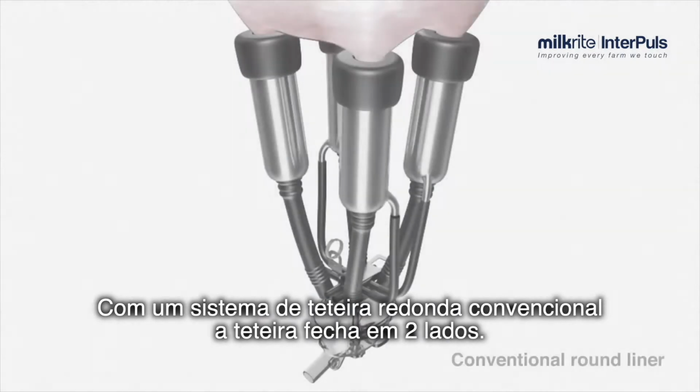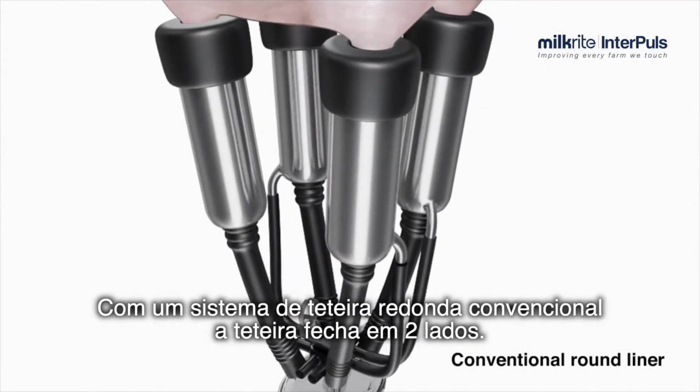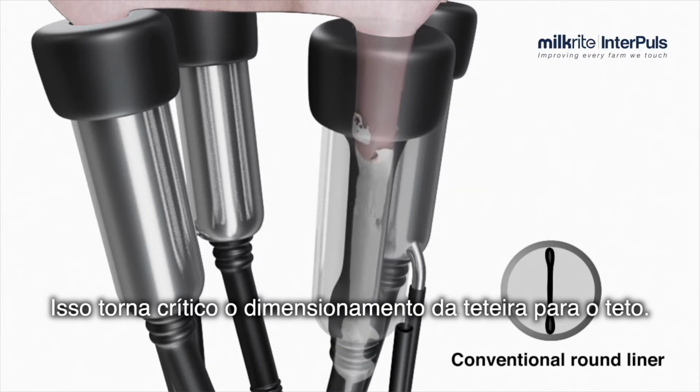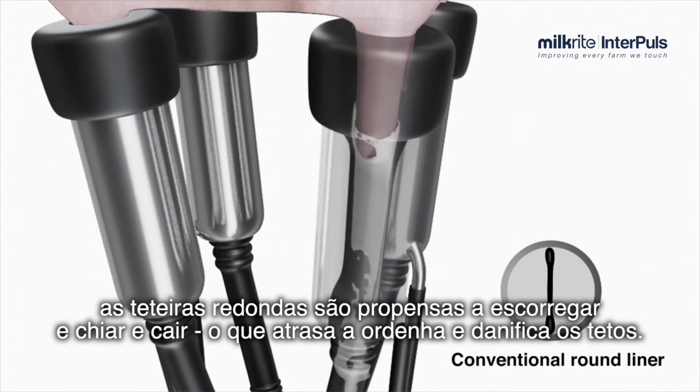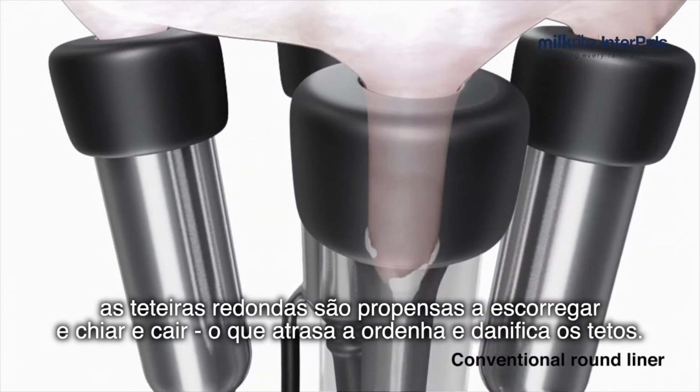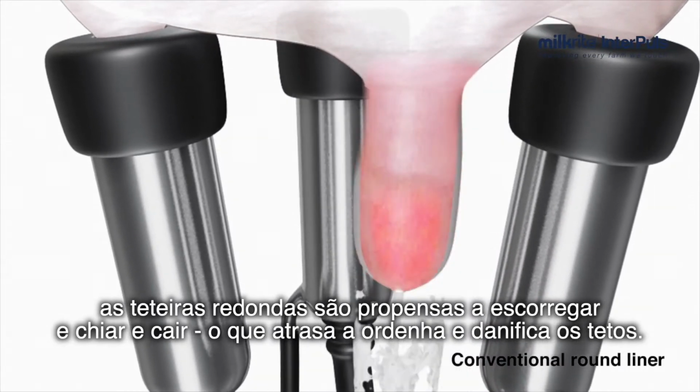With a conventional round liner system, the liner closes on two sides. It creates a pinch point at the teat end, especially within herds with variable sized teats. This makes sizing of the liner to the teat critical. Round liners are prone to slips and squeals and fall-offs, which slow down milking and damage the teats.